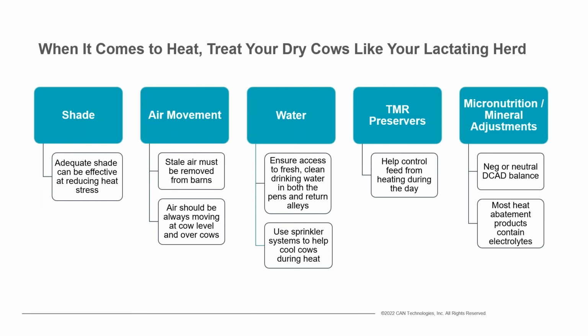In the micronutrition, the mineral adjustments, when we're looking at these animals that are going to be on a negative DCAD balance, electrolytes are one of the first lines of defense for these cows to help fight heat stress off. And we're putting these cows on a negative DCAD balance. So we have taken just about everything away from a nutrition side of things to be able to fight off heat stress and keep these animals hydrated. So that's where most of the heat abatement products out there do contain electrolytes. So you have to be very, very careful of using these products.